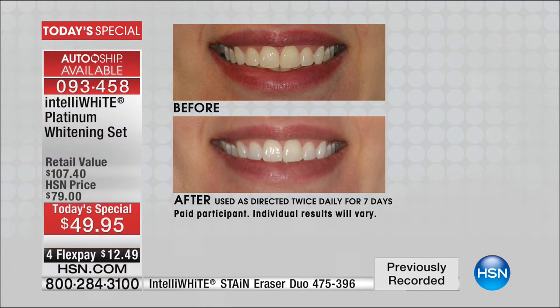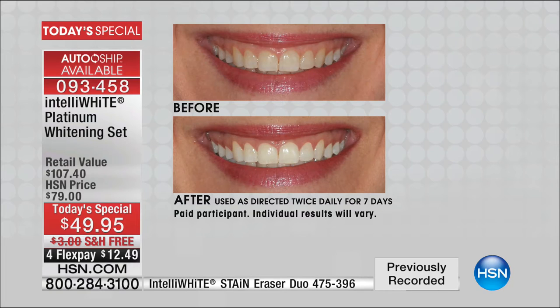And the teeth appear straighter. They do. Look at these before and afters. They speak for themselves. Your teeth appear straighter. Your whole face appears younger. You appear friendlier. You actually feel happy and confident.